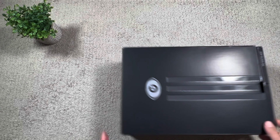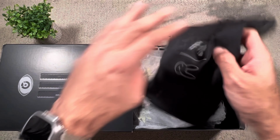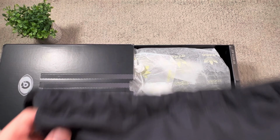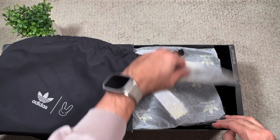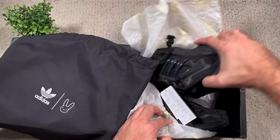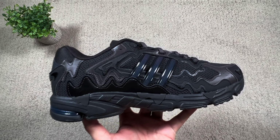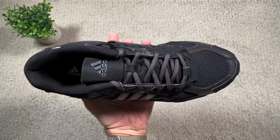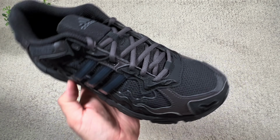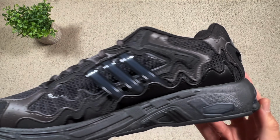So let's jump to the third pair for today, guys, which, as I said earlier, will be a pair of Adidas Response CL in collaboration with Bad Bunny. So this one, guys, will come in your usual box from this collaboration, which inside will have this very nice bag, and inside we're gonna have this black pair, guys, for which I dropped a review at the start of the year, if I'm not mistaken, or even last year, not entirely sure. Most definitely this is a very nice and stealthy release coming from Adidas in collaboration with Bad Bunny.